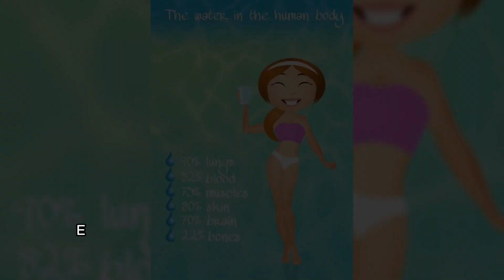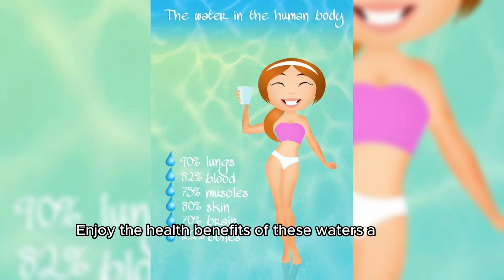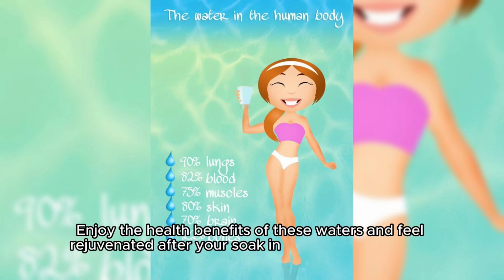Enjoy the health benefits of these waters and feel rejuvenated after your soak in the warm water area.